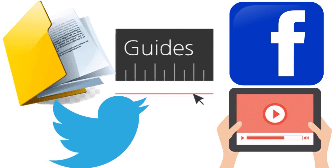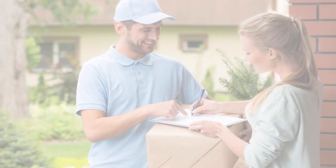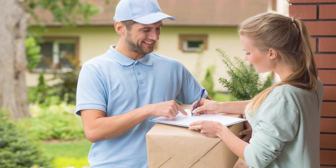Before we decide which one is which, let me give you an overview here. It's important to have the right Shopify app for shipping. Very important. So when you start an e-commerce business, let's say a Shopify store, one of the things you should give serious thought to is your shipping method. The right shipping approach can make all the difference.